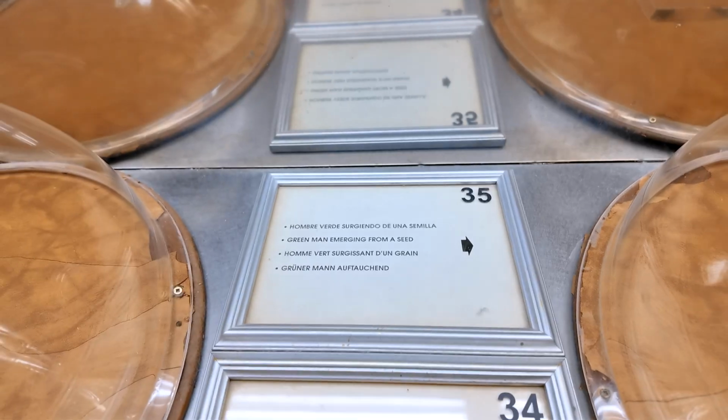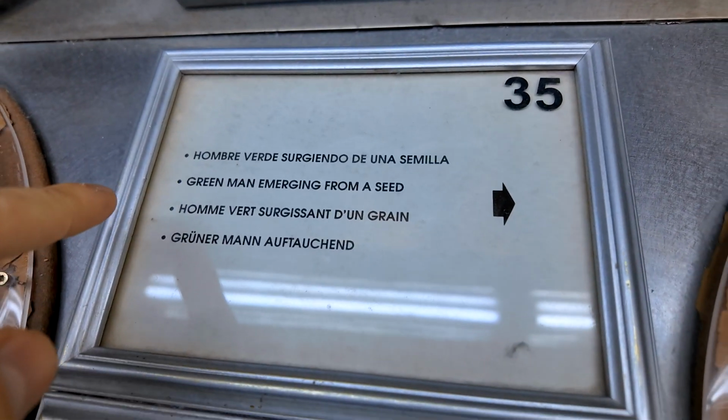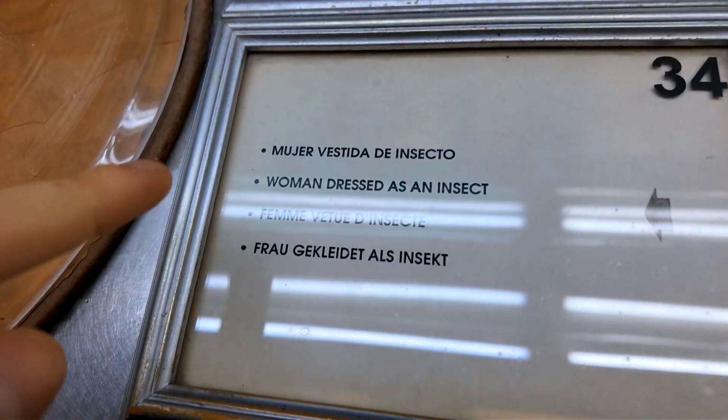You know how in a lot of art you get something with a really poetic title that describes it in such a nice niche way. Whereas here we've got green man emerging from a seed, or woman dressed as insect. I mean, it is exactly that when you look at it.